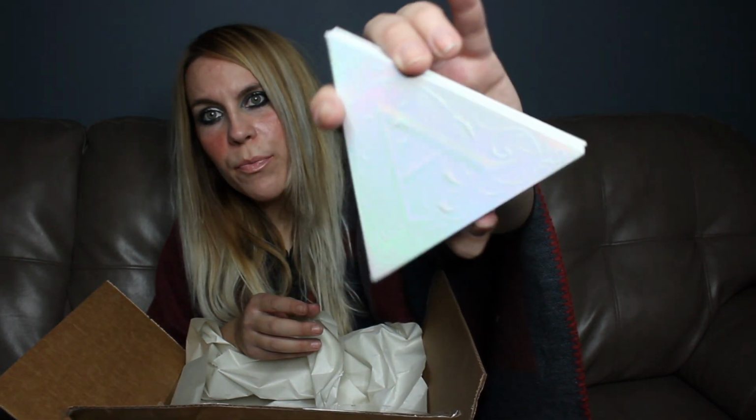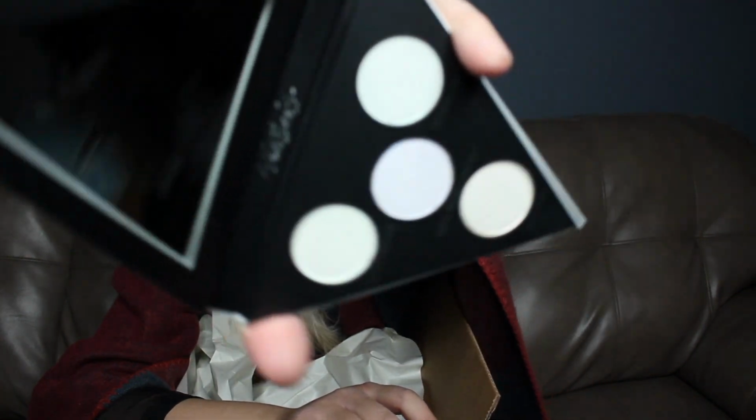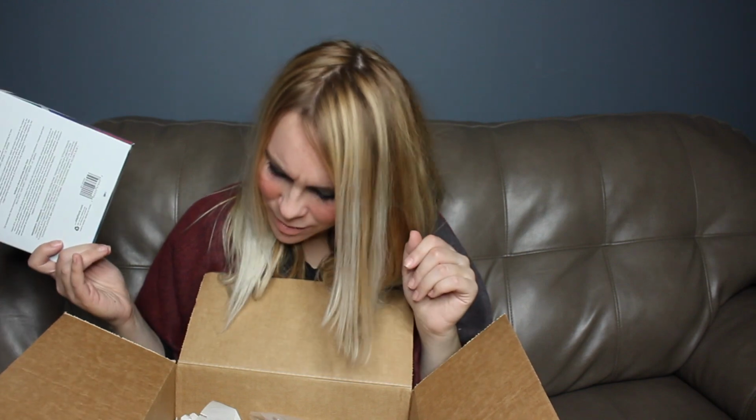There we go. And everything is there. It's kind of a triangle-esque looking thing, like a pizza. Gorgeous. So, got one of those. And this is gorgeous. This is really cool how they package this. It's just layers upon layers of stuff. They really package it well.